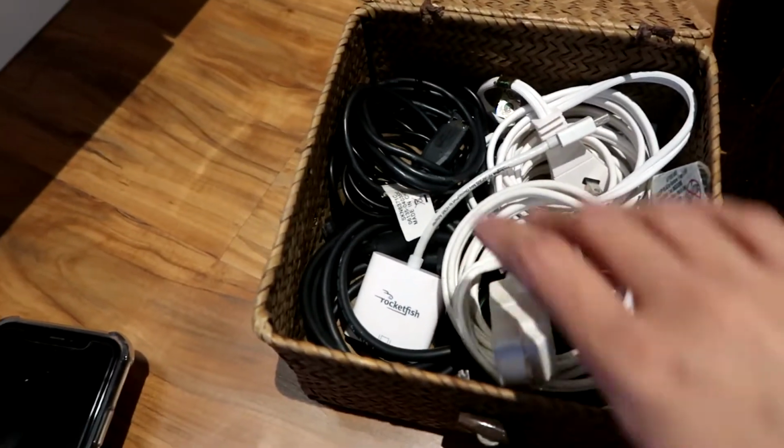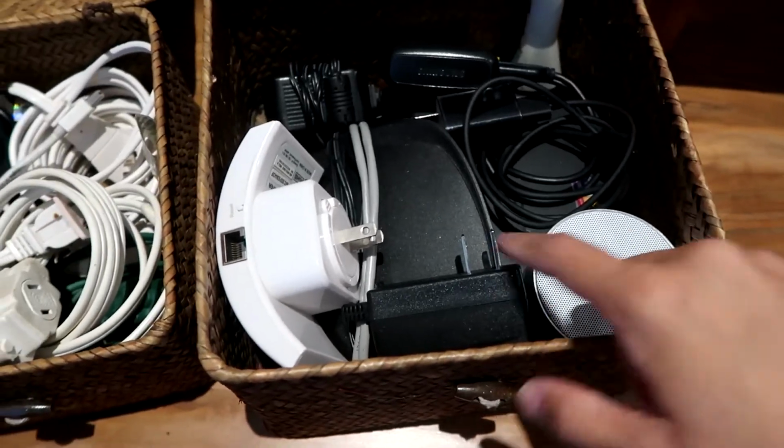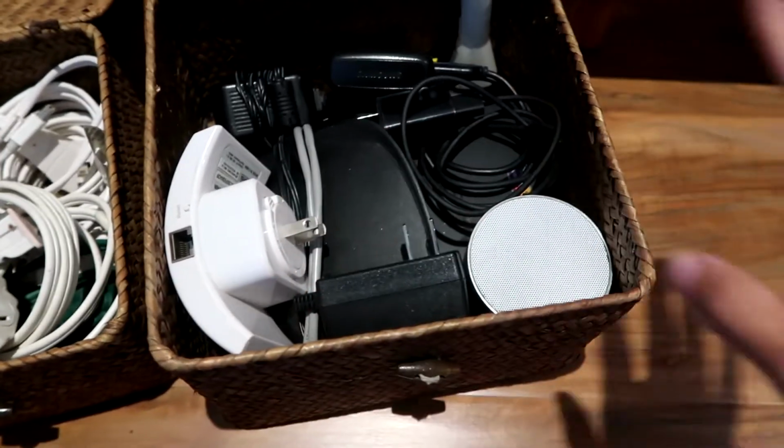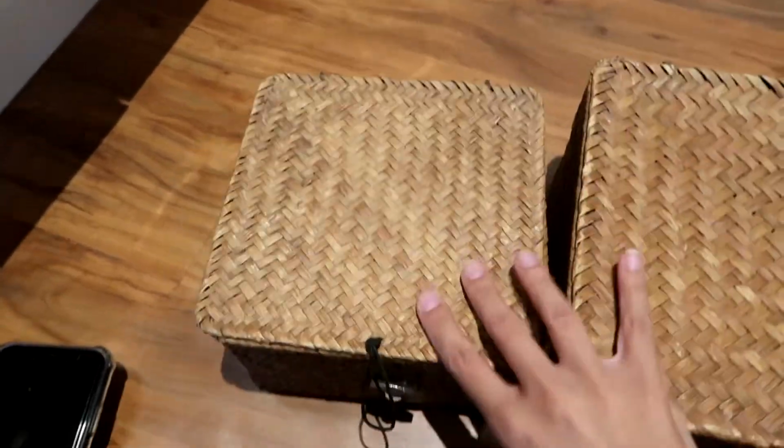In this one I put all of the cables and stuff. And then here I put a few extra electronics, like an extra router, Wi-Fi extender, stuff like that. And yeah, fits perfectly, so I can put one on top of the other.